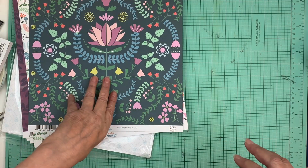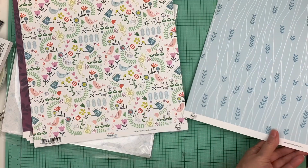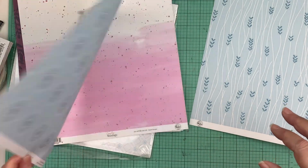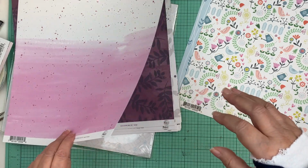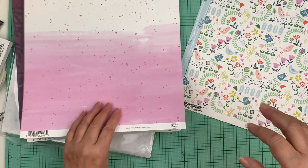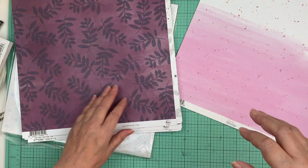So this is Everyday Musing, some flowers. And then this is Everyday Musing again, Small Things. It really wasn't for the pattern paper that I wanted to get. It was like a bonus. So this is again from Everyday Musing. I like this side. I can't see me using that side, but you never know.